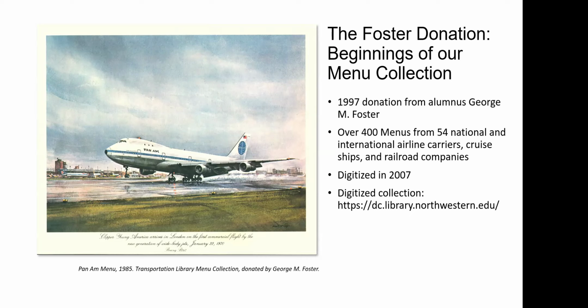So the Fosters became world-renowned anthropologists, George and Mickey, and traveled the world in their work as anthropologists, as well as work in NGOs, including WHO and UNICEF. And in their travels, they collected menus along the way. So they donated a collection of about 400 menus to us in 1997, and that became the basis of the menu collection that we have today. We've expanded on it over the years and completed a digitization project in 2007.